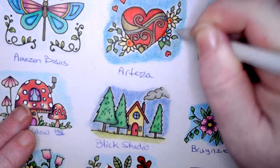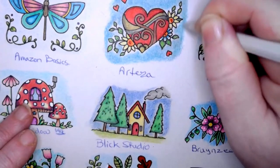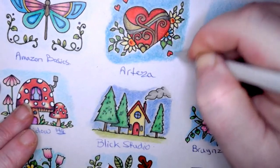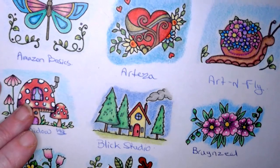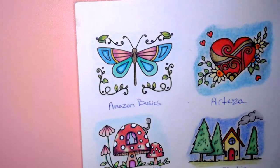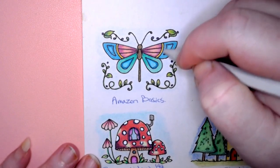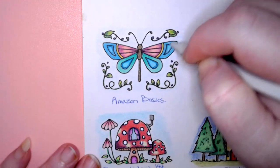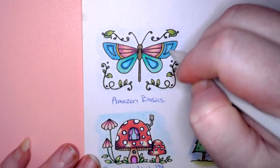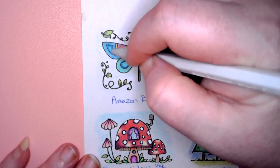See if we can get this to blend out a little bit better than I was able to with the Prisma blender that I used on it. A little bit better. A little tiny bit better. And then, of course, we have the Amazon Basics, which I think are a wonderful pencil. They're a fantastic starter pencil. They do color beautifully, and the Caran d'Ache does blend them really nicely. I'm just playing with the blender here. And yeah, those are blending really, really nice too.